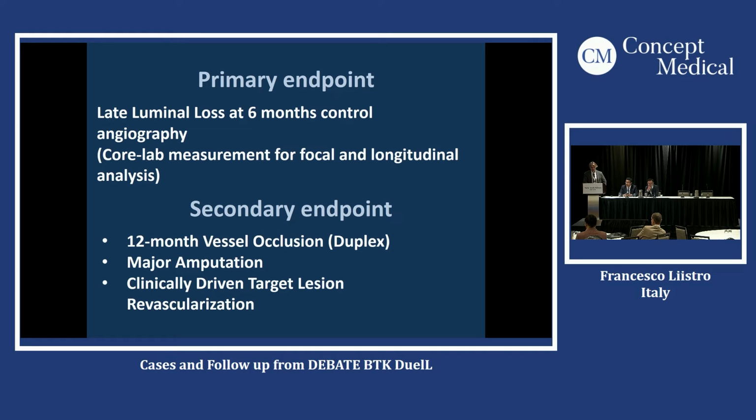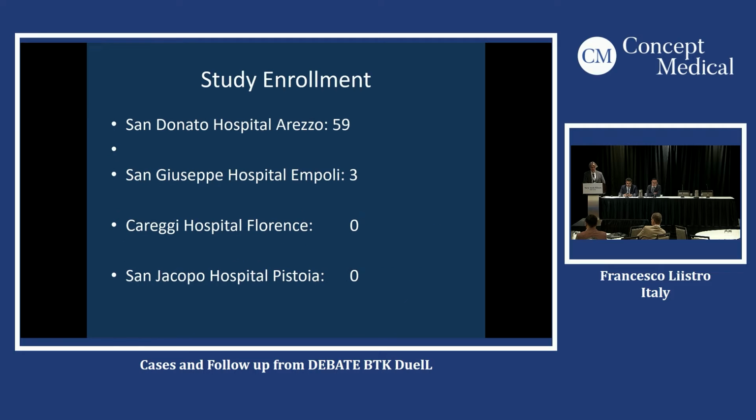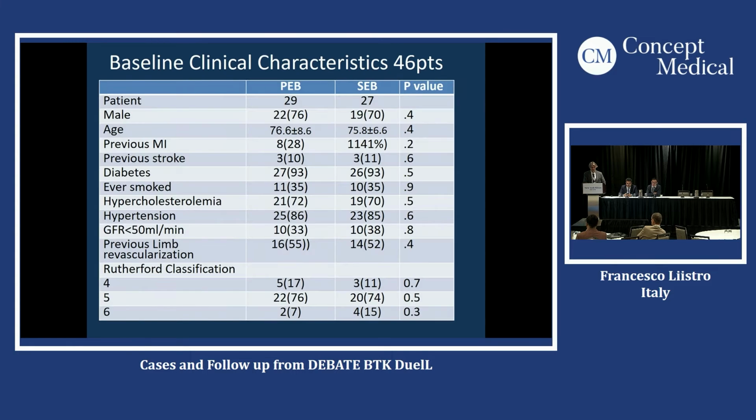The primary endpoint is late luminal loss at 6 months, and the secondary endpoint is the major amputation, 12 months, target lesion revascularization, and vessel occlusion. The sample size is calculated to show a non-inferiority and a superiority with a margin of 10% and a power of 80. We need 172 patients to enroll. Up to now, we enroll only 62 patients, and 2 centers still didn't start yet.